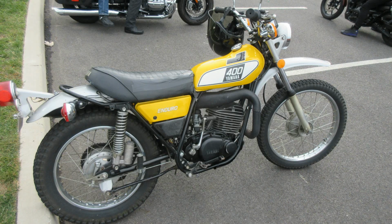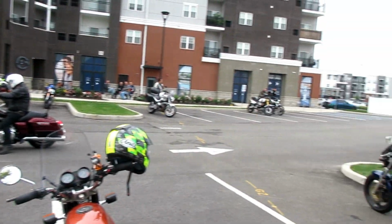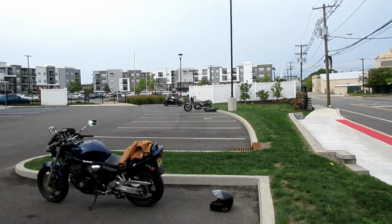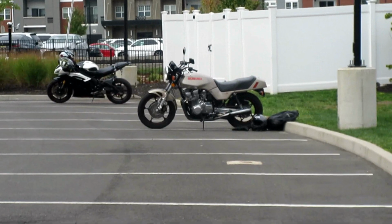This bike reminded me of the day I spent with Bob V videotaping his collection, and he had a classic twin shock dirt bike from this era. It was beautiful. Yep, this was a great meetup. A lot of fun hanging out with everybody, but poor old GS is probably going to be the last one in the parking lot here today. It's been great. We're getting ready to leave.